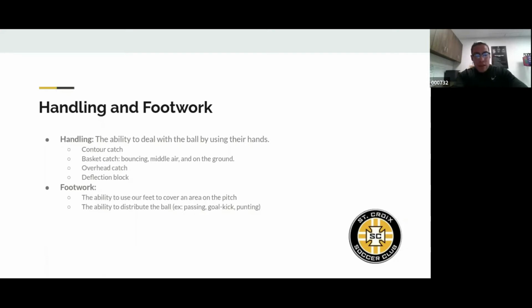And all these types of catch will change not only game by game, but also with the weather. Is it raining? Is there wind? Is the grass wet? What type of field conditions are we playing on? Are we on turf? Are we on grass? Is the grass bumpy, right? All those things will have an effect on the ball, and therefore on how you catch. That's why understanding and making that decision, and making sure you're ready to deal with the ball, is very, very important, so you can be successful at catching with any of these techniques.